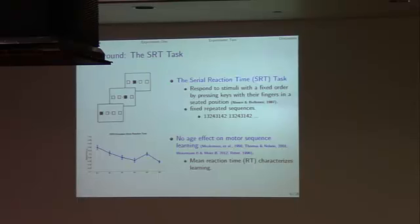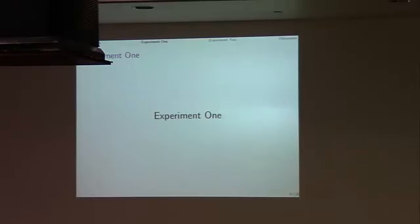block 4. Previous studies report that there is no age effect in motor sequence learning because children and adults all show the same pattern. The only difference is that adults' reaction time is faster than children's. But their learning from block 1 to block 4 is the same. The increase from block 4 to block 5 is the same. So they demonstrate there's no age effect. But there are 2 limitations for the SRT task.